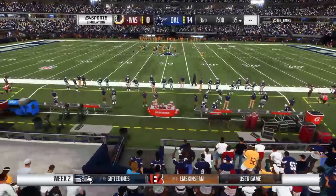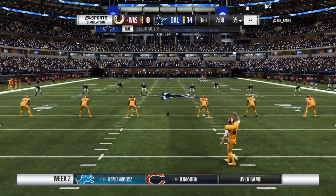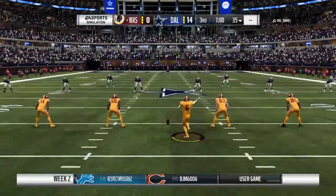You want the 3rd quarter already? No problem. Let's do it. So we have come to halftime here in Dallas with the Cowboys out in front.